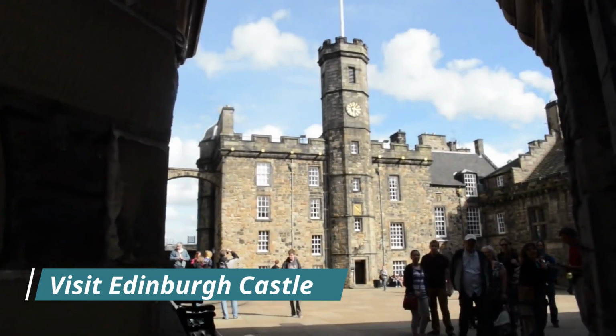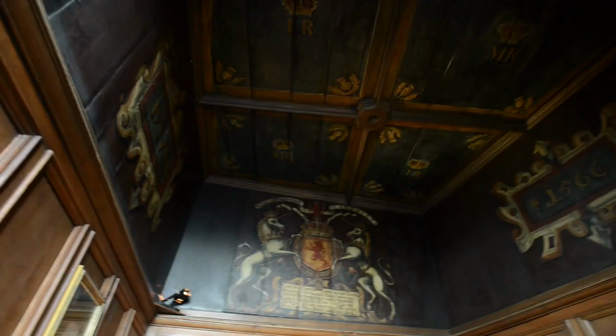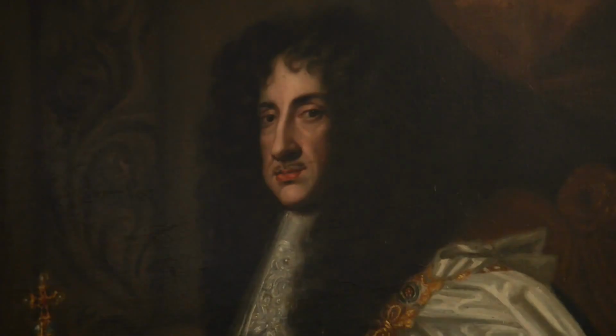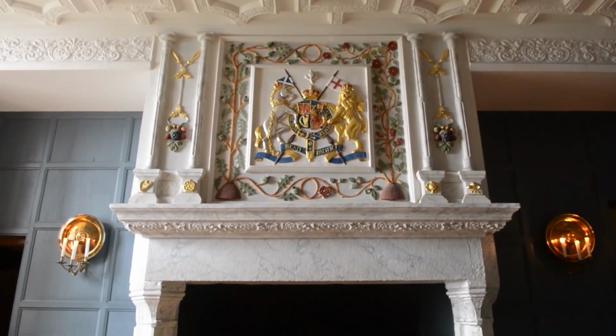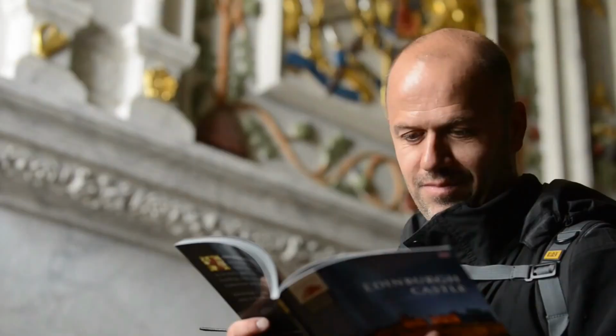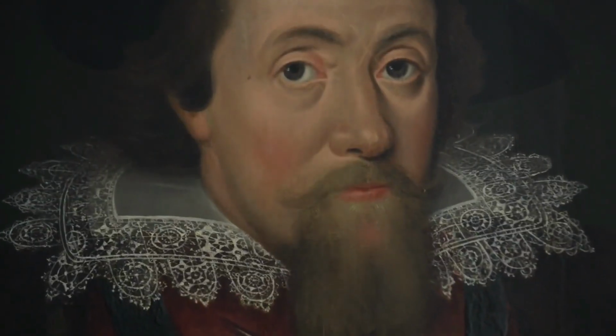Visit Edinburgh Castle. Edinburgh Castle is a must-visit attraction in the city. This fortress has played a crucial role in Scottish history and is located on a hilltop that offers stunning views of the city. Inside, visitors can explore the castle's various rooms and exhibits, including the Scottish Crown Jewels and the National War Museum of Scotland.